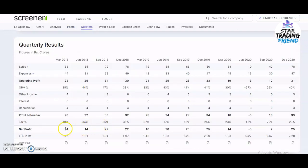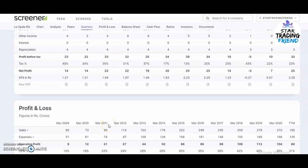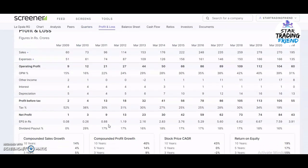And the quarterly result, you can see that they keep on maintaining the profits all these quarters, all these positive profits. In June 2020 there was a little negative, but anyways, they improved in the next quarter, and they are increasing the profit margin also. Really good. And the profit and loss year on year performance of this stock, you can see that they're gradually increasing their profits. If you see March 2009, they only had 1 crore of profit, and now they are sitting on 84 crores of profit.